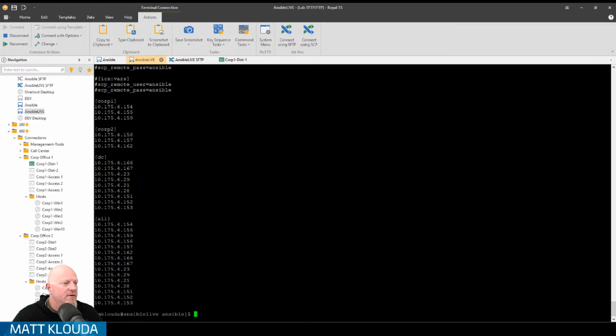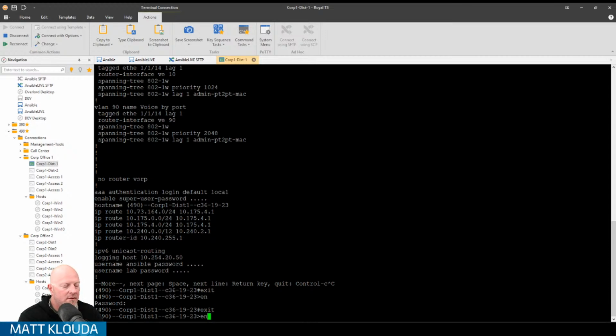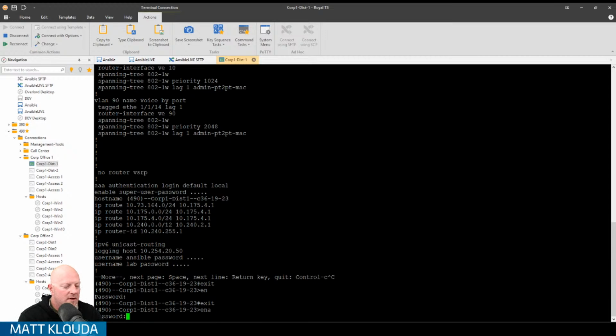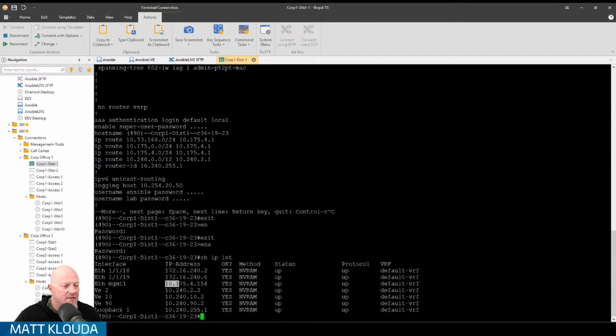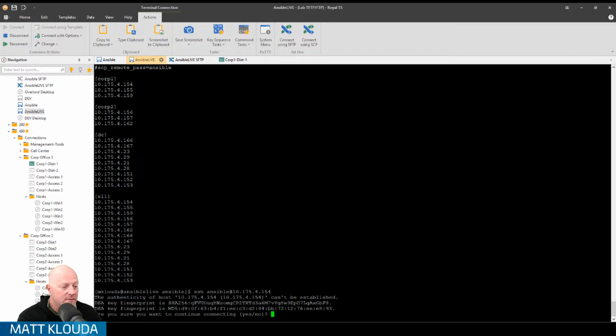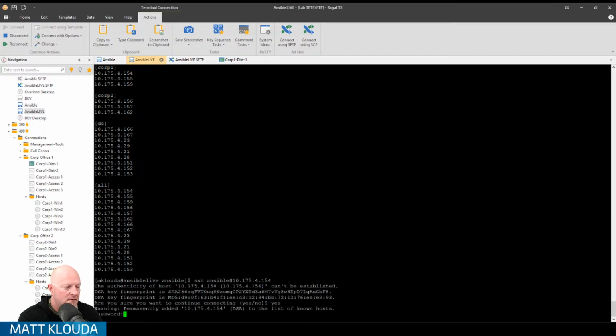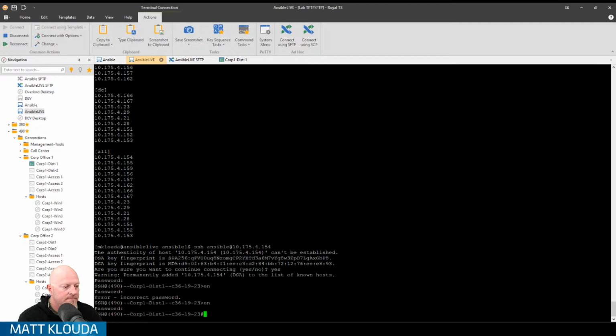Okay, so let's toy around with Corp Site 1. First, if I do an exit and then I enable, I'm going to get a password. Okay, so let's test this one step further. I want to see the IP interface on the management interface, because that's what we're going to connect to. Just to make sure that we have connectivity to everything, SSH Ansible, and it's going to ask us for the key. Okay, can log in. So we can SSH to it. We have connectivity. Everything looks great.